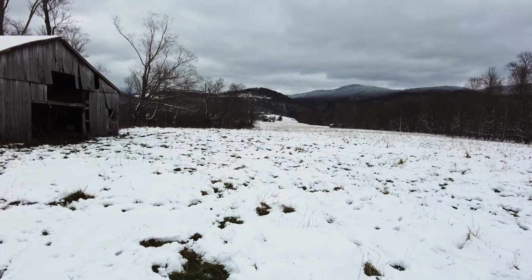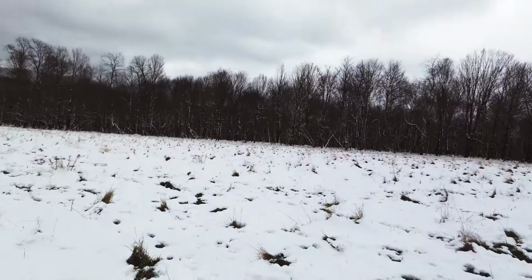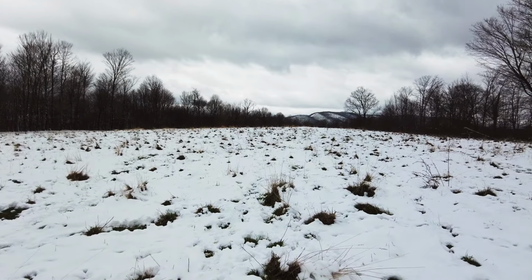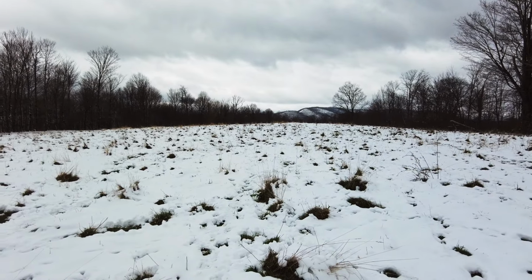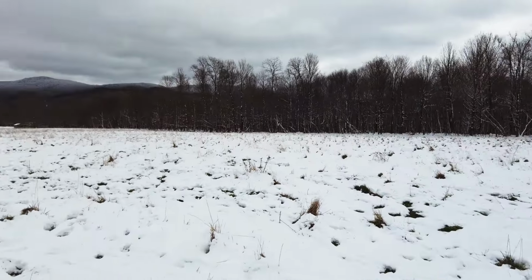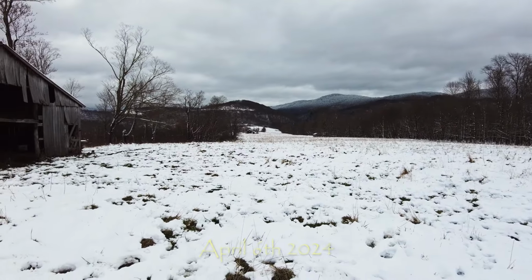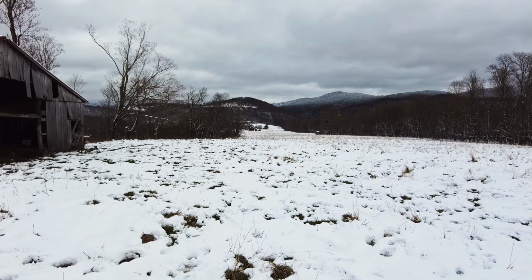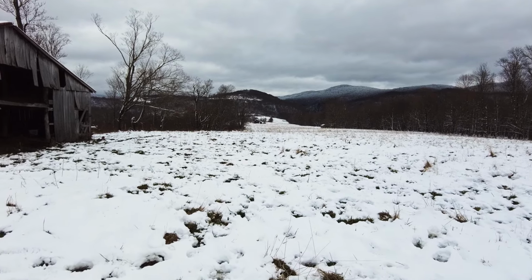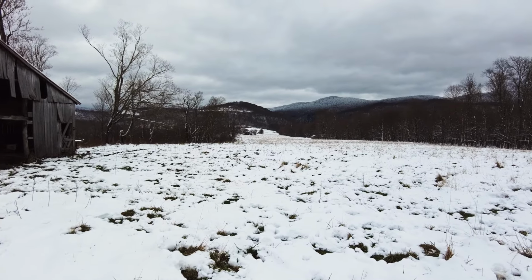Things have changed a bit since we were last up here on the mountain. Winter has set in. Be more precise, winter is just about over. Today is April 6th of 2024. And believe it or not, this is the first time we've been back to our land since the middle of November.